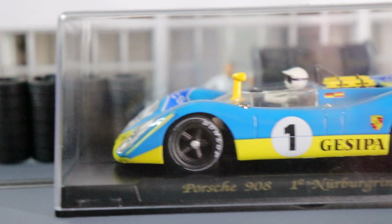Now, how am I going to follow this up? Well, I don't know. Let's find out what car number two is. So for car number two for this Porsche special for episode 10, I think I'll follow up with an absolute banger again. It's Fly Slot. It's the Porsche 908. Absolute stunning looking slot car.